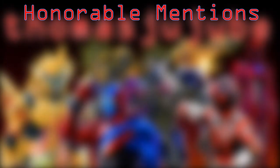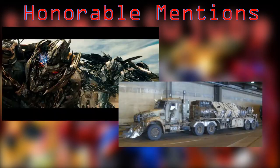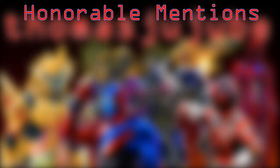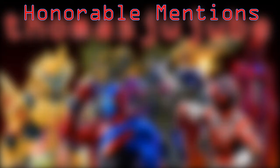Now before I get to the top 5, here are a few honorable mentions. An awesome update to the Autobot leader with his Cybertronian abs. His scarred face, creepy cloak, and overall intimidating presence is really awesome. I like his energy core, and his vehicle mode is really cool.